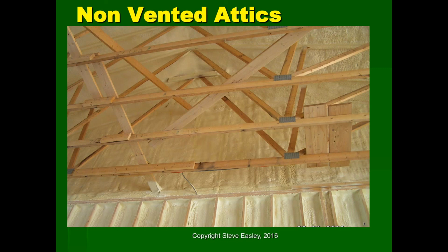How a non-vented attic works is that we take that insulation that was on the ceiling line and we move it up to the bottom of the roof deck. And because of the fact that the roof deck is now insulated, it's just like the ceiling in your home. It never gets close to its dew point, and that's how non-vented attics work.